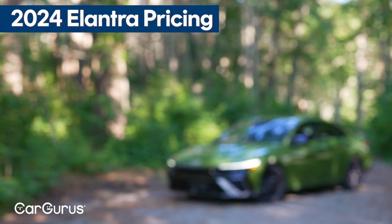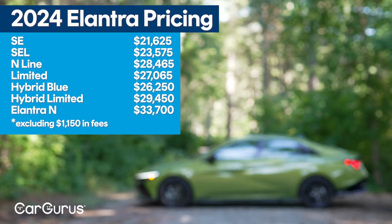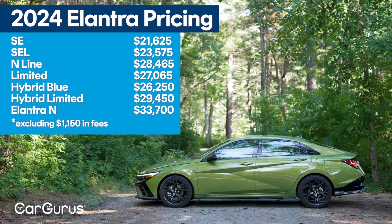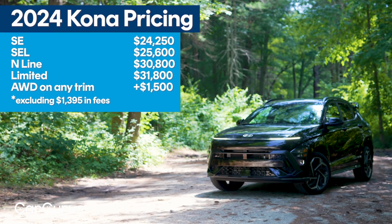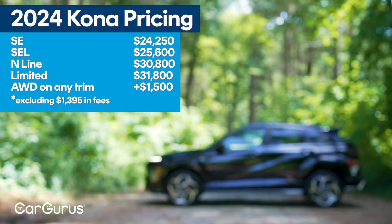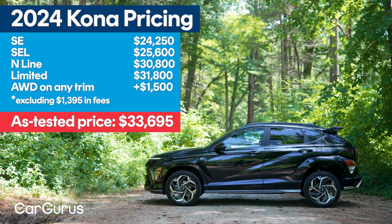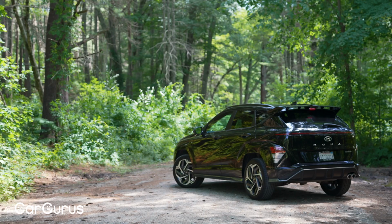The 2024 Elantra starts at $21,625. There are 7 trims, and the N Line here, with floor mats and destination, is $29,825. The 2024 Kona starts more. It's $24,250, and there's only 4 trims. And the one you see here, the N Line with destination, is $33,695. Because they're both Hyundais, they come with a 3-year, 36,000-mile maintenance plan and a 5-year, 60,000-mile warranty.